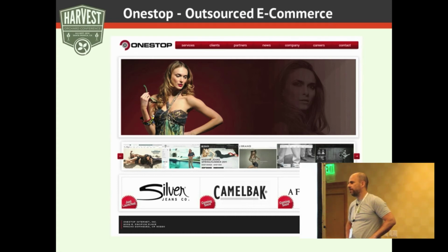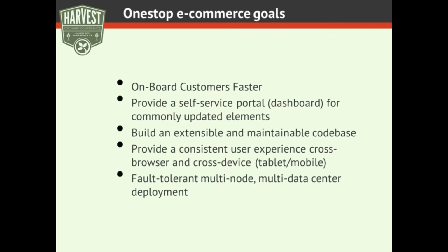We did a very thorough study, and we decided that we love the way Orchard was architected, and we decided this is really the future. It's MVC. We like it. So we started building an e-commerce platform on Orchard, and I'm going to talk about how it works alongside our existing platform.